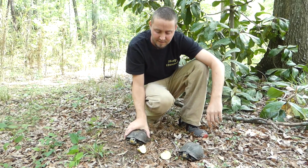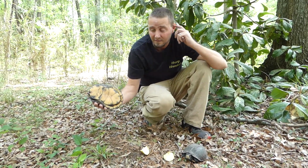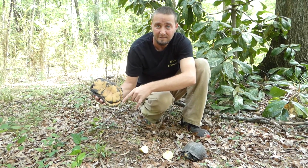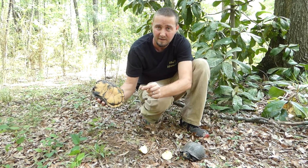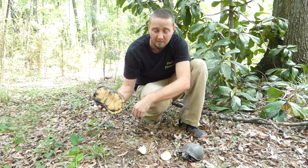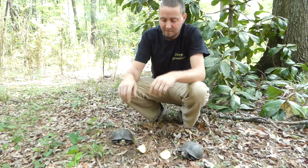The best way to tell is the tail. Males have huge, long, thick tails. The cloaca is past the shell. And females have very short, stubby tails, generally, and the cloaca doesn't go past the shell. So that's the only way you can tell 100% between males and females.